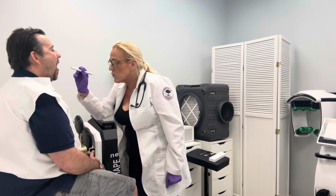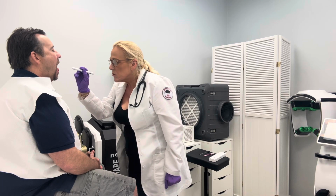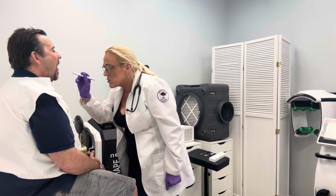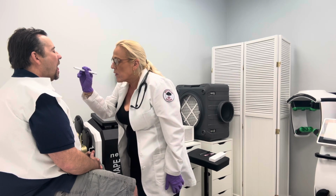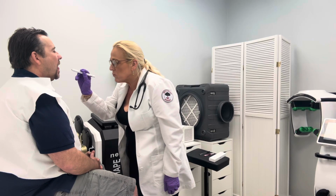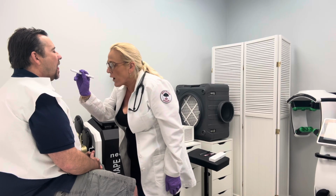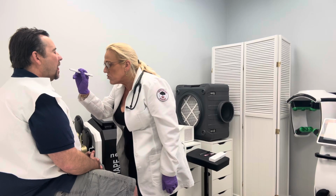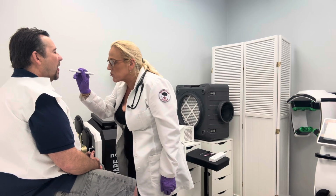Okay. I see you have no lesions. Your teeth are intact. Your lips are moist, so there's no dehydration. Absent tonsils, you must have had a tonsillectomy. You have a normal palate, and it's pink and moist in your mouth. I don't see any lesions or anything, so that is good.